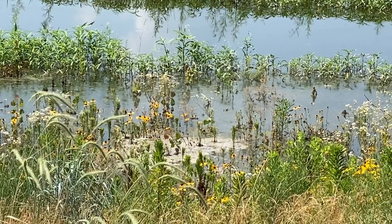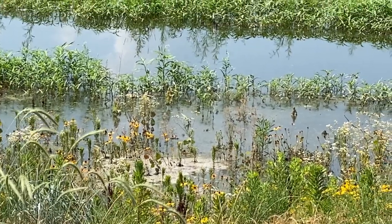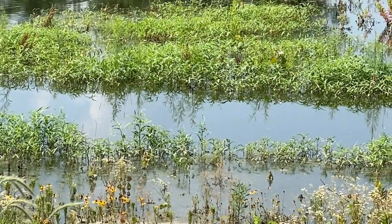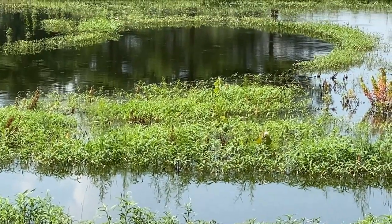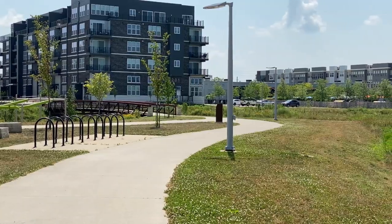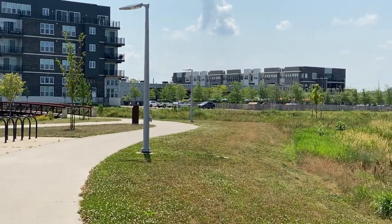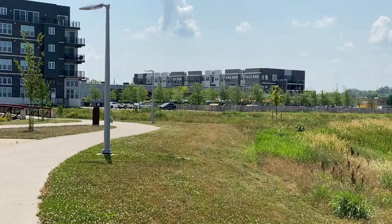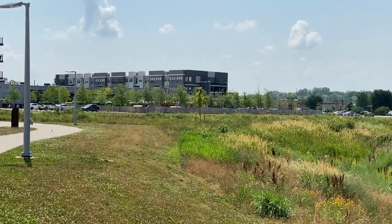And the restored stream area makes it a lot more aesthetically appealing, increases quality of life, increases ecological connectivity, and creates habitat. It also spurs development. A lot of this area was businesses like lumber yards, and now we've got developing apartments and commercial businesses, and it has spurred new life into this area of town.